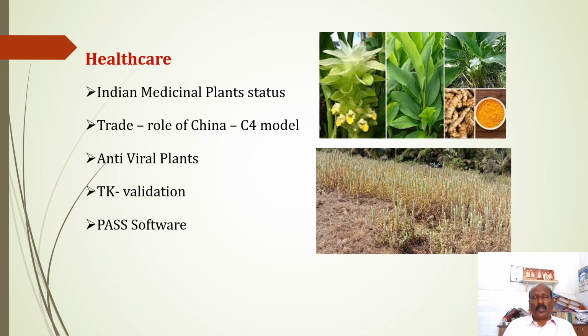And there in China, they followed the C4 model. C4 model, I already told, is a triangle: one is the government agencies, another is the farmers, another is the companies. The farmers cultivate the plant by getting technology from the government. After cultivation, the traders and the companies get the material from the farmers, under the monitoring of the government, and this is the cycle. This triangle is monitored by the government agencies. They do this for each and every medicinal plant.